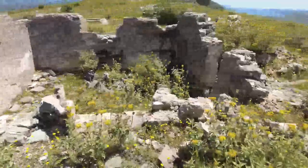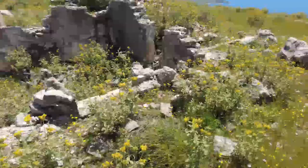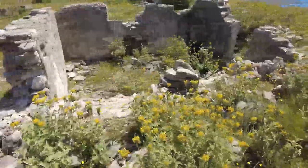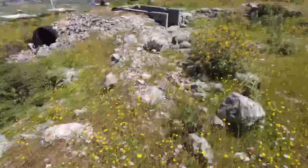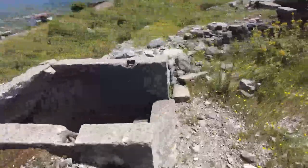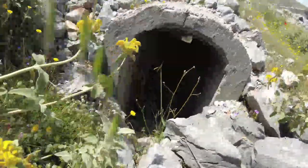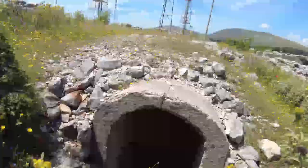There's the ruins of some building. I don't think it's an ancient building, but it's the ruins of a building which I'm guessing was probably the same era as the bunkers that surround it here. There's a set of stairs. Here's another bunker, which I think this one has a window in it. I'll show you from the other side. I don't know if you can see light through there. Another bunker.